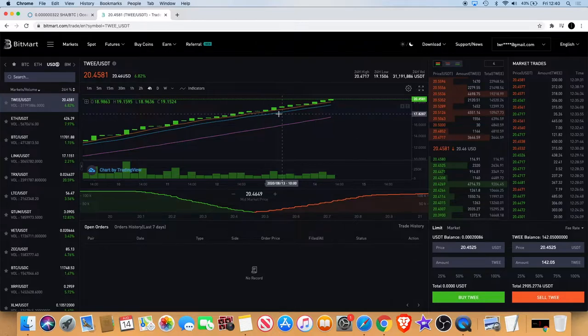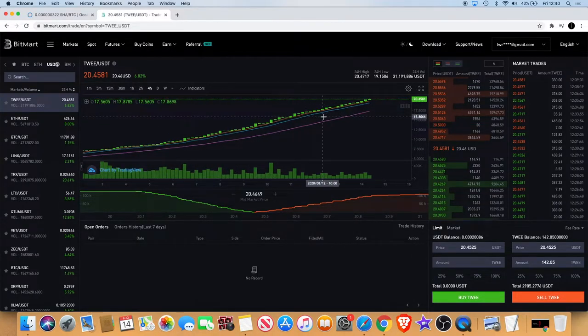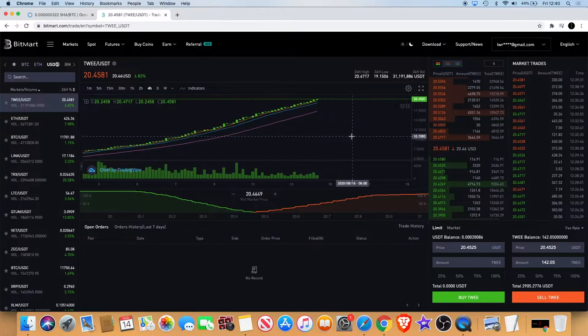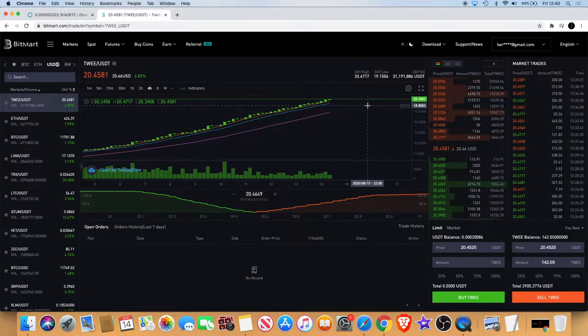I'm able to sleep better now having a position in Tweet, considering the fact that I did pull out just under 100% on my Tweet position a couple of days ago. All right, I took my initial investment out almost, and I left the rest in to see how it would play out. So if this did drop to zero, I'd be losing a very small amount of my capital. So I'm not in a dangerous place holding this, all right, guys? Just want to make you aware of that.